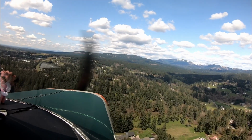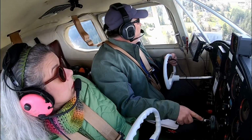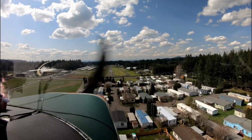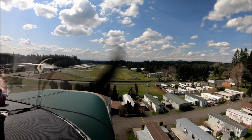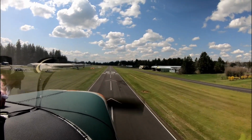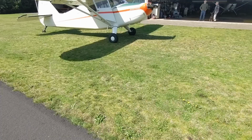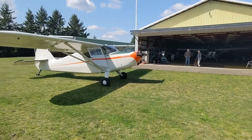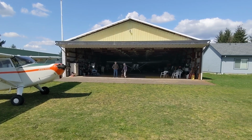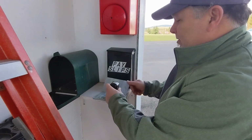Grove traffic, Centon 50 Kilo, returning final for 25 Grove. Green box. Here's our Grove, otherwise known as Camas.